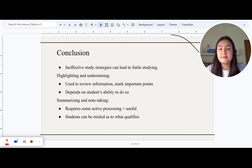University students are expected to learn a vast amount of information to a high level of detail and understanding. Students must spend most of their time studying. However, without the use of effective study strategies, this learning is often surface level and easily forgotten. Highlighting and underlining are often used to review information and mark important elements of a text. However, this strategy requires more training for correct use than typically perceived. A student must be able to separate key elements from a text and focus only on those details.